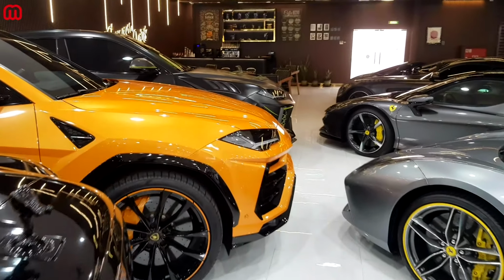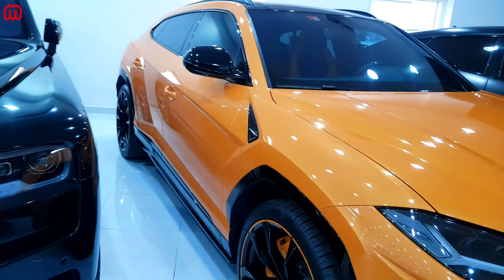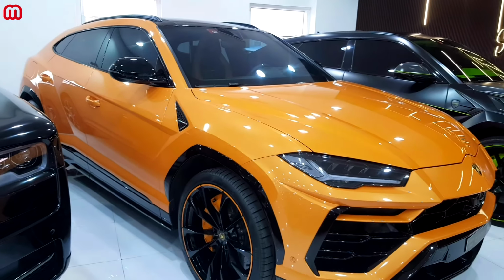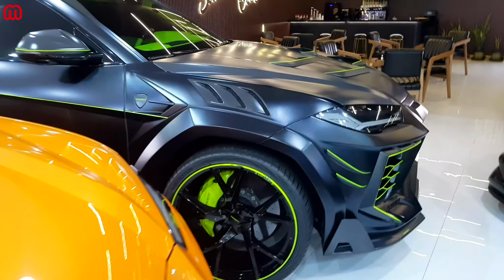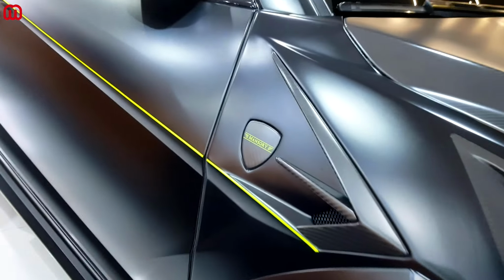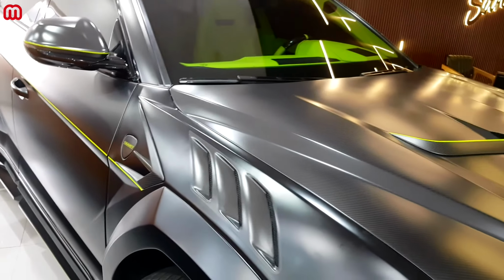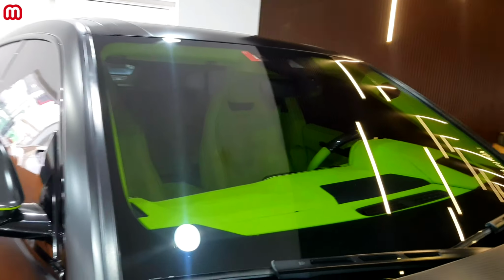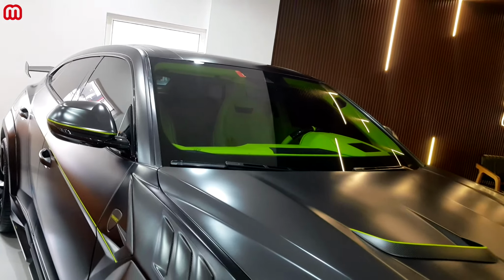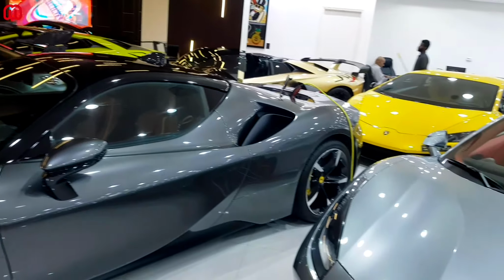Then we got the Urus here with the orange color, looks so great. And the same Urus, but I think this is a Mansouri package, which I'm sure it is because of this badge over here, Mansouri edition, with that neon yellow interior. It looks so beautiful. All these cars here are pre-owned. They are here for sale, the pre-owned cars.